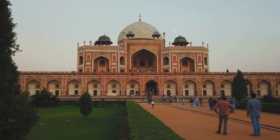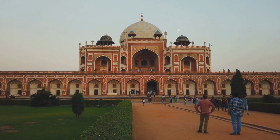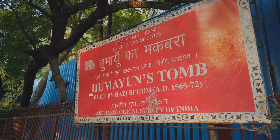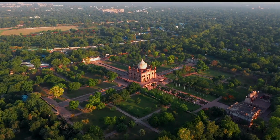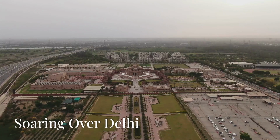The tomb was commissioned by Humayun's first wife and chief consort, Empress Bega Begum. She was heartbroken when he died, and she wanted to build him a tomb that would befit his status as a Mughal emperor. The tomb is a beautiful example of Mughal architecture, with its intricate carvings and its beautiful gardens. It's a fitting tribute to a great ruler.